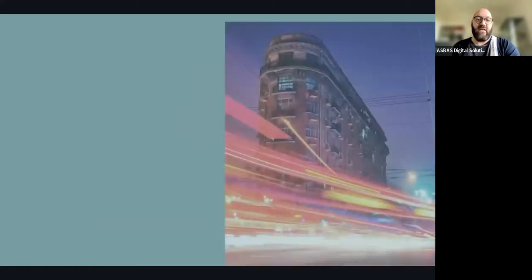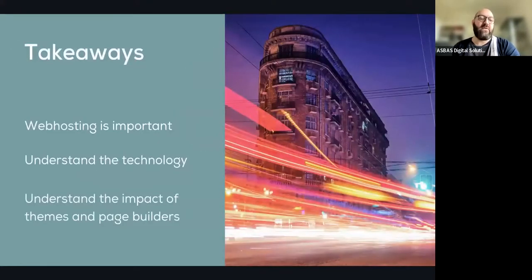Then the takeaways for this section, then we're talking about web hosting being incredibly important. We also talked about understanding the technology and understanding the stack that they're using, the stack being the collection of different tools they use to build their web hosting platform and deliver your websites to the world. And you also need to understand the impact of themes to slow down your pages and page builders as well. In the next one, we're going to be looking more into some of the things you can do on page to do better on Google, but also to just have a faster loading WordPress page.